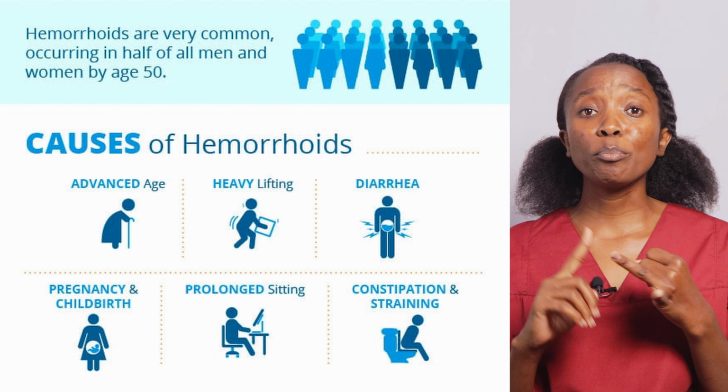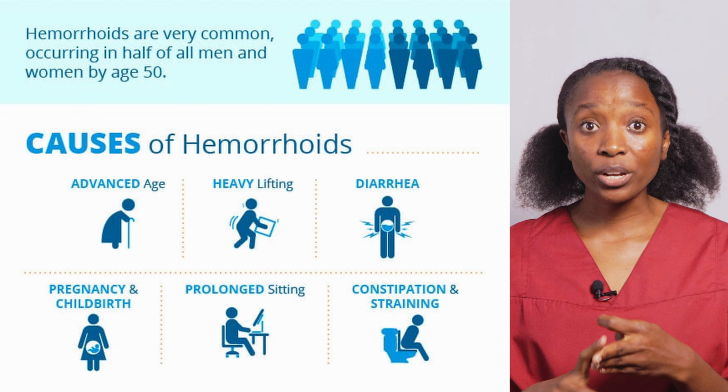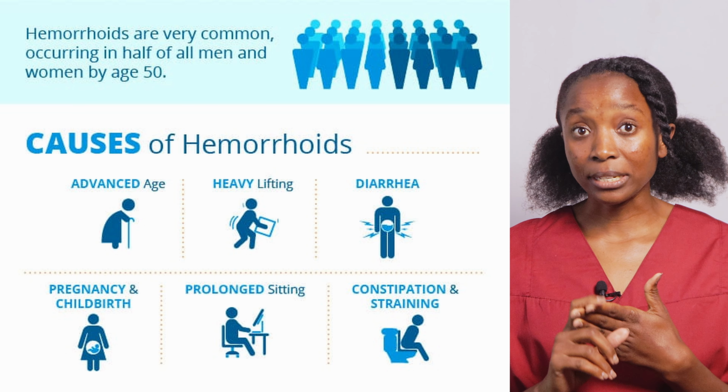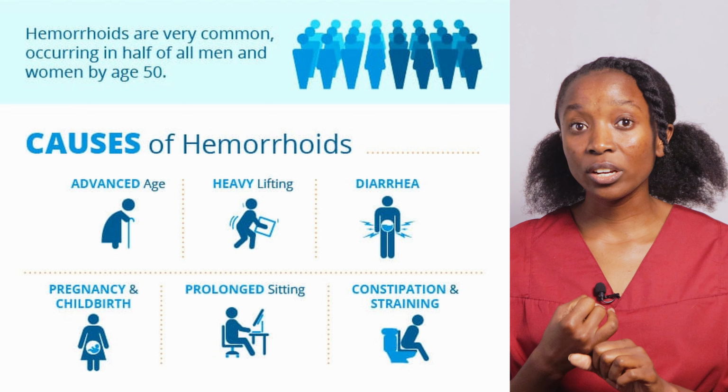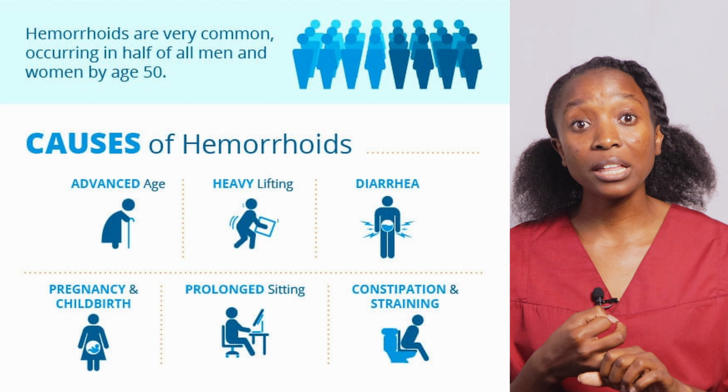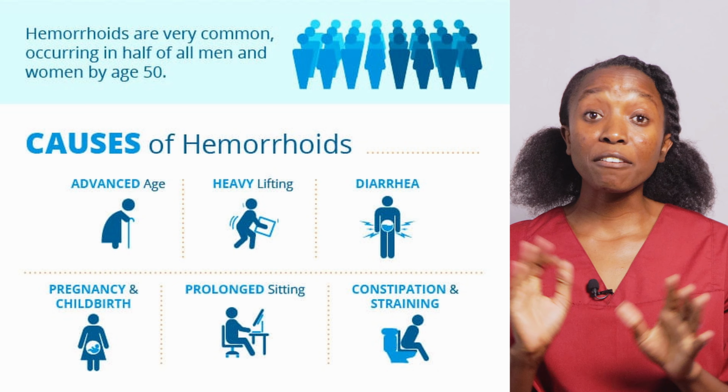And these pressures can be brought about by pregnancy, obesity, constipation, a disease called portal hypertension, heavy lifting, other conditions such as rectal surgery, episiotomies while giving birth, and even increase in age can affect the integrity of these hemorrhoids.